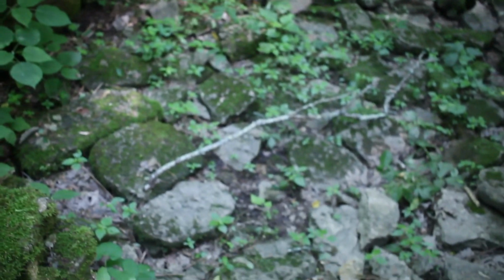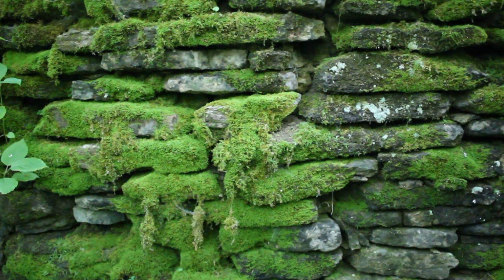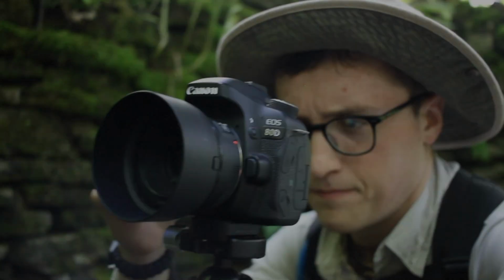So I'm trying something a little different here. I've got my 50mm prime lens on, just because I found that focal length to be just right and get a nice sharp image throughout, because this is more of a textural shot. No filters, and for my settings I'm at 2 seconds, f13, and ISO 640.